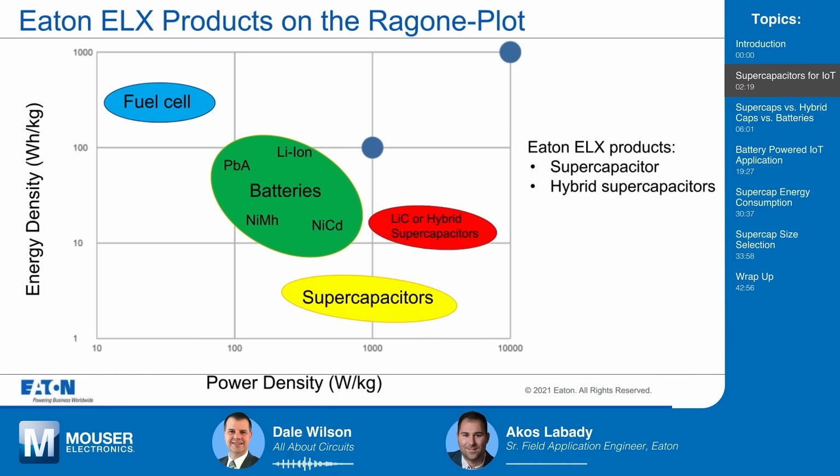Yeah, so for people who are not quite familiar with this plot, basically on the vertical axis, it's how much energy you have, and the horizontal axis is how quickly you can deliver that energy, right? Exactly. And so in today's discussion, we're going to be in that lower right corner of the graph.